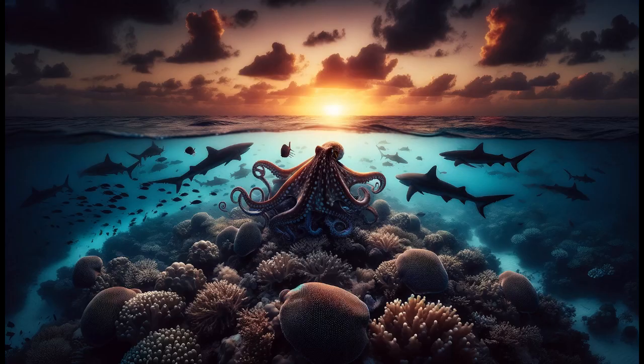When evening approaches, the reef undergoes another transformation. As the sun sets, different inhabitants emerge. Nocturnal creatures like octopuses and reef sharks begin their hunt, their movements a silent ballet in the dim light. The reef, always alive, shifts from a vibrant, bustling community to a mysterious, shadowy realm.